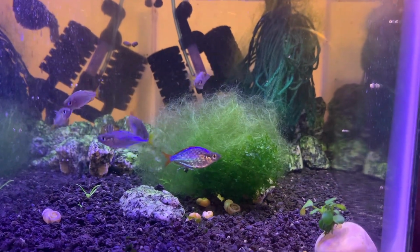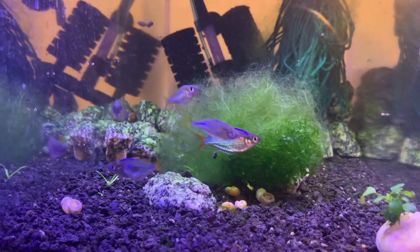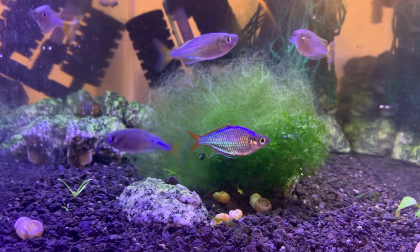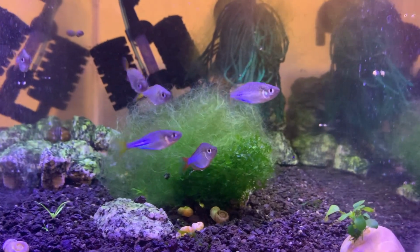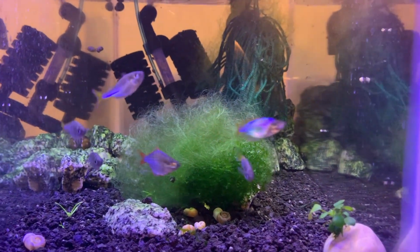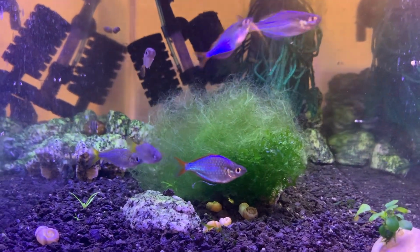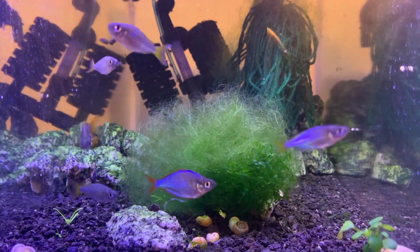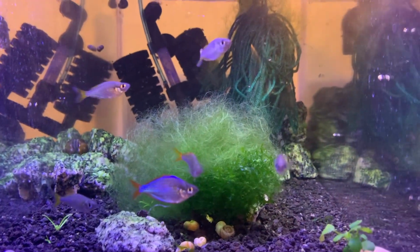These are like the great grandkids of the original group I got as eggs from Tom at Team Aquatics like 2.5 years ago. I originally was not going to keep them anymore. I had sold off the adults, and then I noticed there was about like 8 left. There was like 10 little tiny fry in the tank. So I grew those up, and then I have these here.